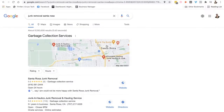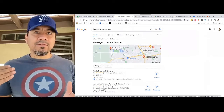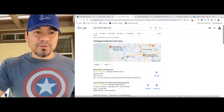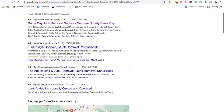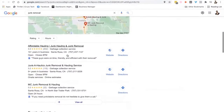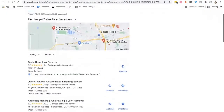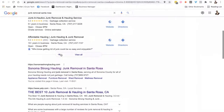Now, when I type in "junk removal in Santa Rosa," I'm telling Google that I want a more precise type of search result to come back. I'm basically telling Google, listen, I want a junk removal service in the city of Santa Rosa. So this is the type of different results I get for that. You'll see that the results are different. For this one, you see a bunch of ads because these people are paying for ads. You're going to see a different 3 in the listing here and a different 10 in the organic search results here as compared to here. Here there are no ads, because I'm being more precise, more specific to what I'm trying to do, and it's giving me back a different type of result.